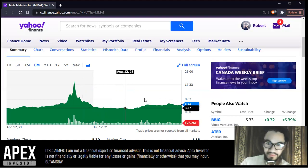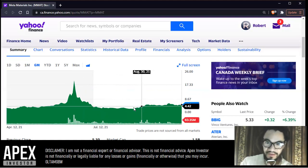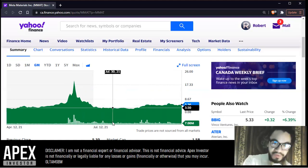We've been really steady and stable over the last almost 3 months, about 2.5 months. We've been really steady, regularly above $5 since September. Okay, I'm going to go to WallStreetBets and the Metamaterial subreddit next.